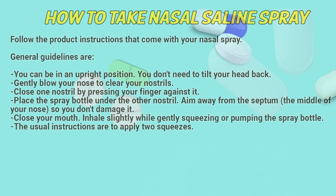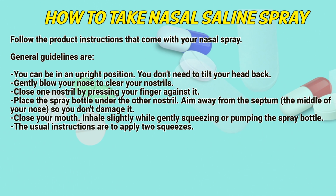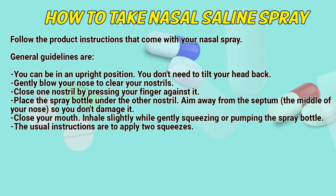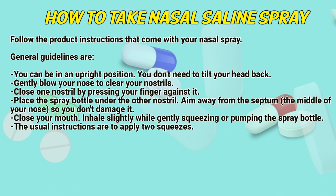How to take nasal saline spray. Follow the product instructions that come with your nasal spray. General guidelines are: you can be in an upright position. You don't need to tilt your head back. Gently blow your nose to clear your nostrils.